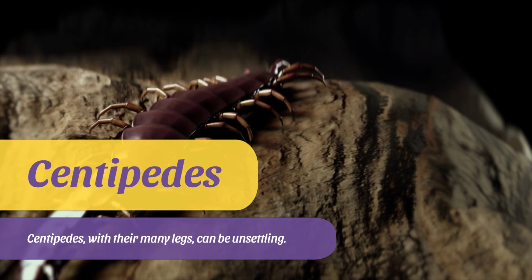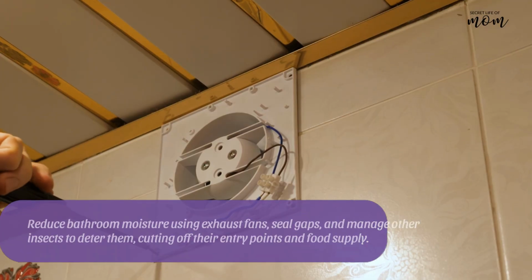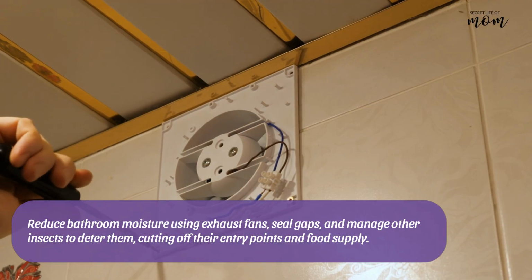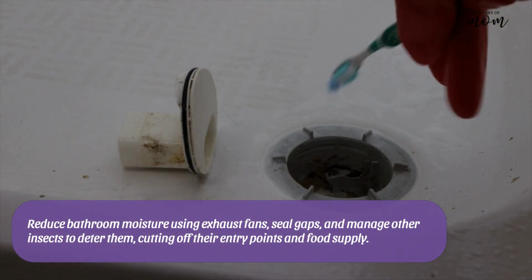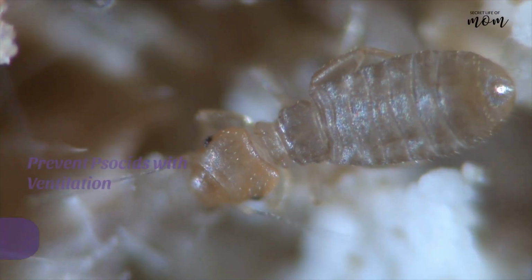Centipedes, with their many legs, can be unsettling. Reduce bathroom moisture using exhaust fans. Seal gaps and manage other insects to deter them, cutting off their entry points and food supply.